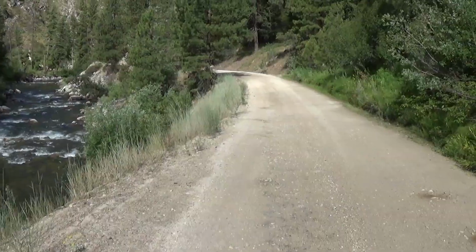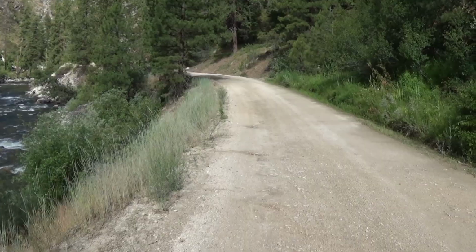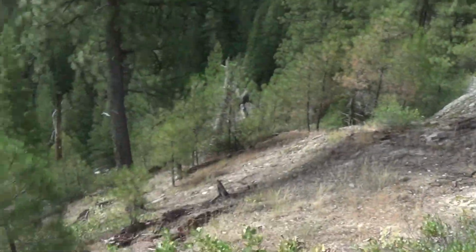So I just parked off the road here, and this is south of the ridge. I saw some other ways you could get to it via some kind of road, but this seemed like a pretty easy direct route, and it was not. It starts off extremely steep up this cheatgrass hill.